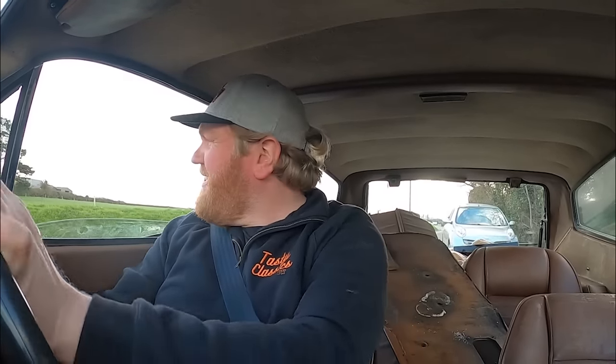So we're going to go right out of here today to the petrol station. Indicator. Oh, can't, nothing's working. Oh, listen to this thing. A couple of little belches of smoke there as I'm changing gear. I'm sure that'll go.